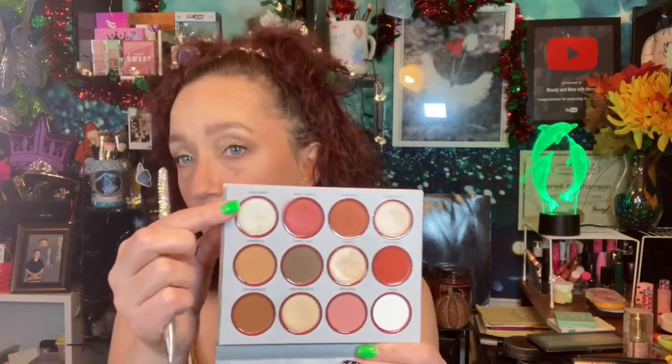Now, I think I want to do the inner corner, and I think I'm going to go in with this. Should I use the Saint Nick? I think I'm going to use the Saint Nick color and put that on the inner corner. I think it'll be really pretty. Kind of bring it up into here a little bit and a little bit on that lower line there. Kind of tap it right in there. I try to get it as perfect as I can, but it doesn't always come out perfect. Alrighty, I think I got that okay.